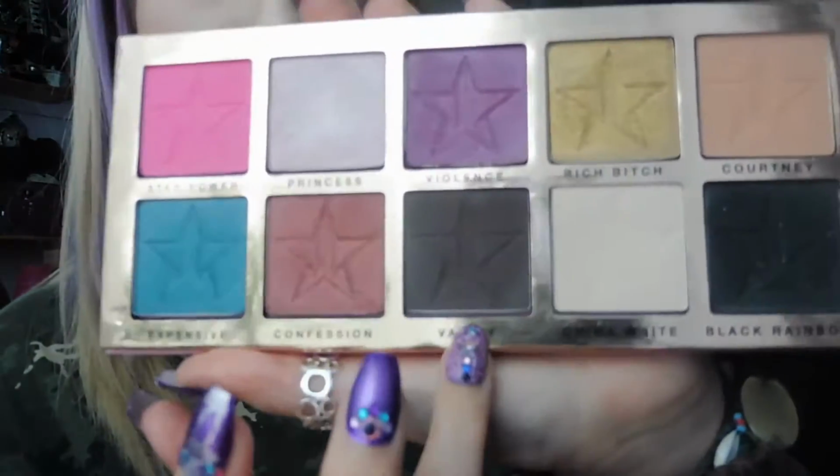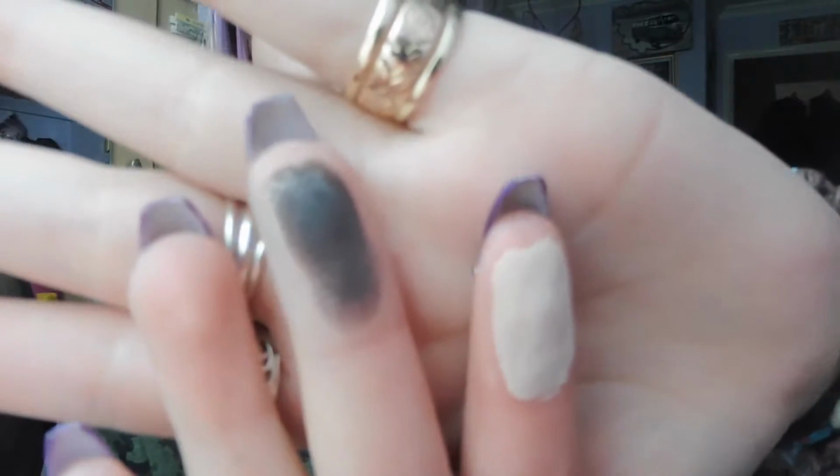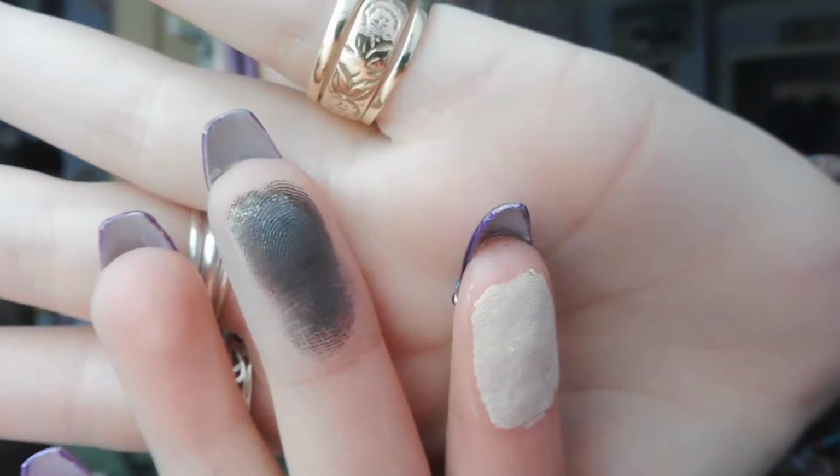Very similar to Vanity. Vanity is more of a brown, browny black. Black Rainbow is black but with a shimmer, as you can see here. Or hopefully you can still see. I've just rubbed a lot of that on my finger without meaning to. Right, I'm going to just rub these off and then I'll get started on the lipstick.